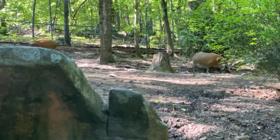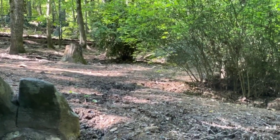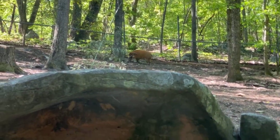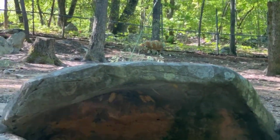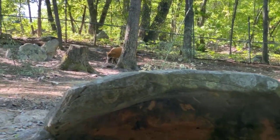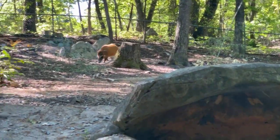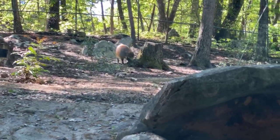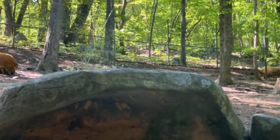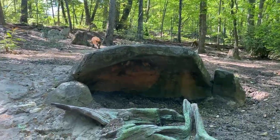Remember, enrichment is encouraging animals to do what they might be doing in the wild, different types of behaviors. So the keepers have set up those little birthday cakes. You saw those tires with food in them, the birthday cakes for them to root around and mess with and find out how to get in to solve that problem. The keepers have also scattered some food around. That encourages that foraging behavior. You can see them using that amazing snout.